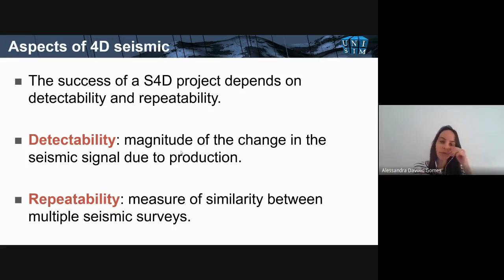So detectability has to do with all of these things. It's very specific for each reservoir. It depends on the reservoir, the rock types, the fluid content, the type of oil, and also how is the dynamic of the field along production. So the pressure change, the fluid change, and so on.